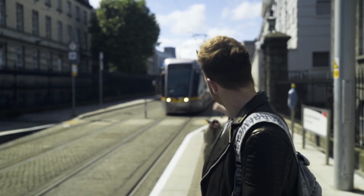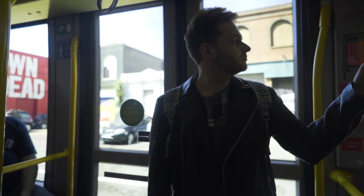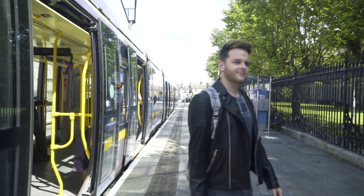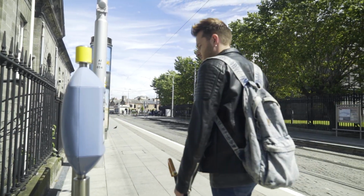Dublin is compact, which means if you're staying in the city centre, you can pretty much walk to everything. However, if you want to get around quickly, hop on a tram. The Luas is Dublin's tram system. There are two lines, red and green, and the walk from the end of the green line to the red line is about 15 minutes. And don't forget to always tap in and tap out, otherwise you'll get charged the maximum possible fare.